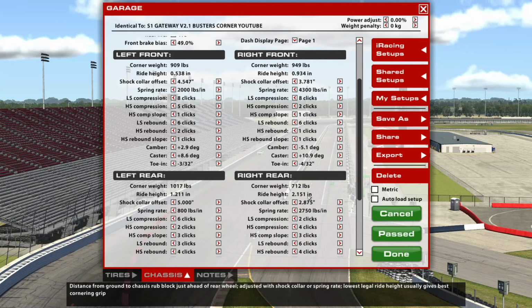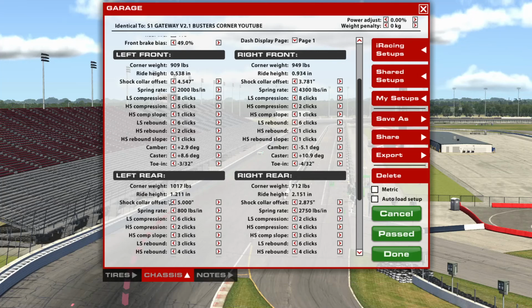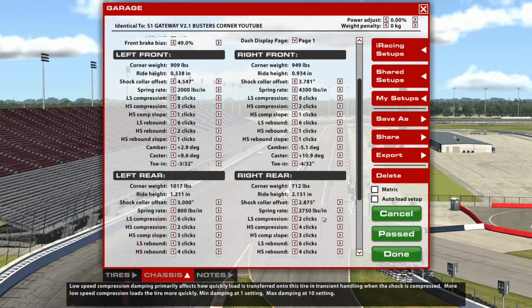But what I've been doing is I'll raise the ride height, and I do it even on both sides. Now, you can raise just one side or the other. I don't know how that affects the car. I didn't do that much research into it.